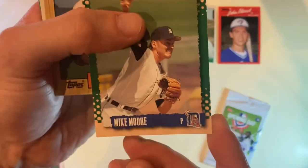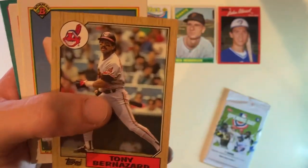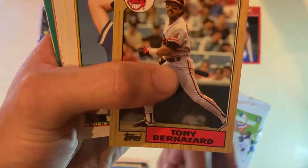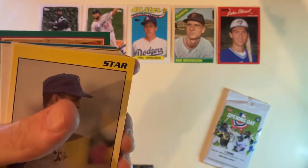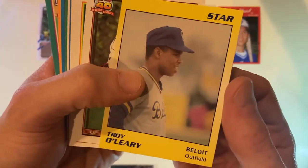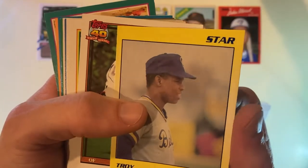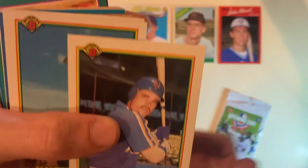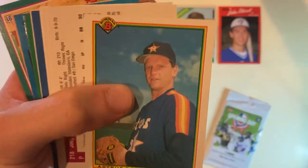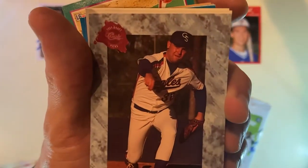There is a Mike Moore. We got Don Aase. Tony Bernazard. Mike Bielecki. I'm putting these in the wrong pile here. Troy O'Leary. That's a cool card of Beloit. It's another one of those star minor league cards. Bip Roberts. I always liked his name, Bip. There's Howard Johnson. Larry Andersen. We've got a classic card here of Joey Hamilton.